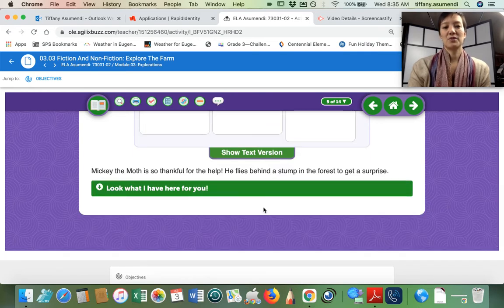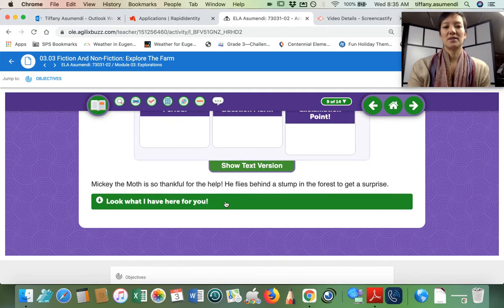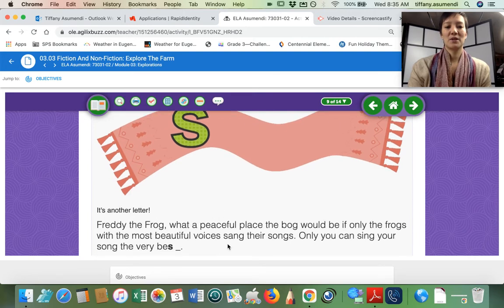Mickey the Moth is so thankful for the help, he flies behind a stump in the forest to get a surprise. Look what I have here for you. There's the red scarf. It's another letter. Freddie the Frog, what a beautiful place the bog would be if only the frogs with the most beautiful voices sang their songs. Only you can sing your song the very B-E-S, best. There's an S.